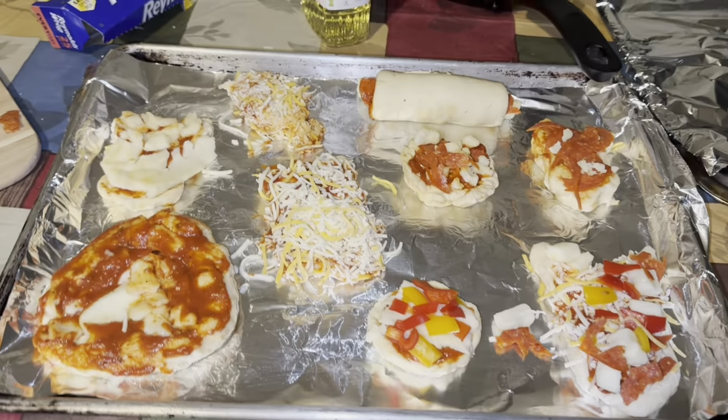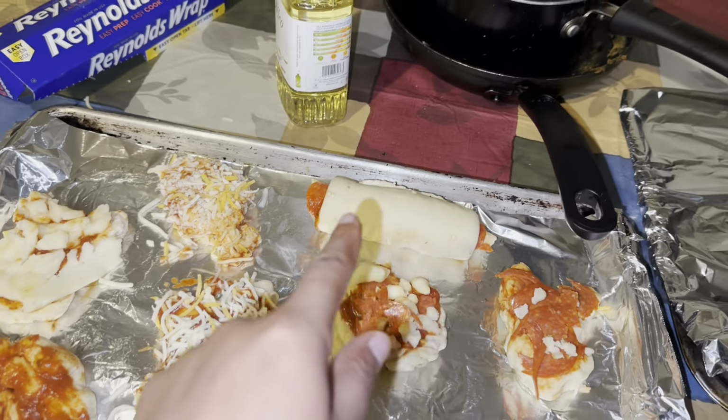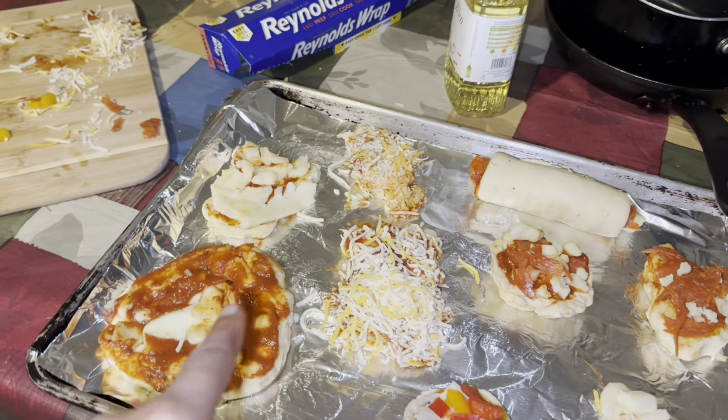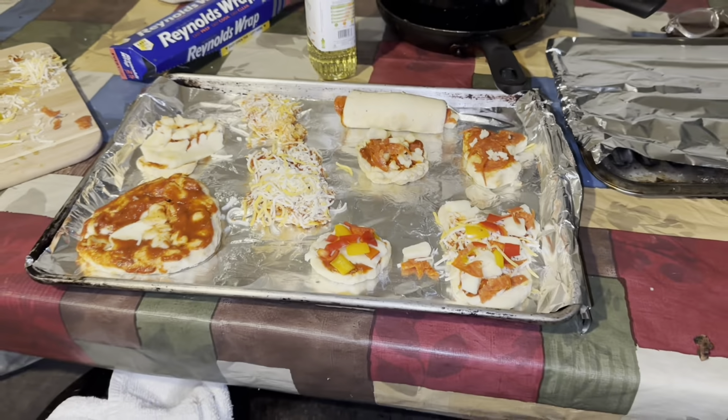My pizza's done. These are everyone's pizzas going on the grill. This little bunny's mine, that bunny's mine, and this little roll is mine. The rest, these are my boys, and these are my sisters. My other sister stole working on her, so.